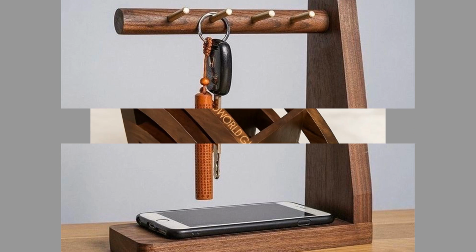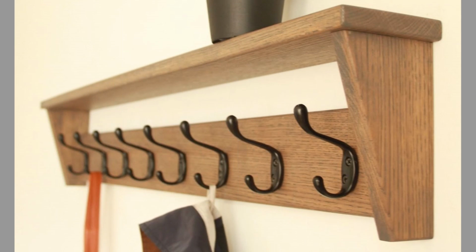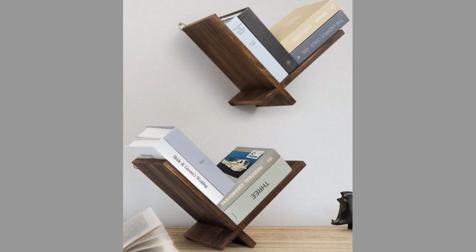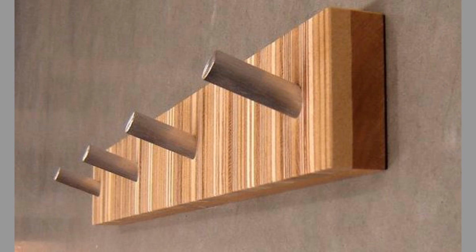One of the primary benefits of scrap wood projects is the emphasis on sustainability. In an era where environmental concerns are at the forefront, utilizing scrap wood reduces waste and promotes the idea of recycling and upcycling. Rather than discarding leftover pieces from larger projects, woodworkers can creatively repurpose these materials into functional and artistic items. This approach not only minimizes waste, but also encourages a more sustainable lifestyle. By choosing to engage in scrap wood projects, individuals contribute to a culture of environmental responsibility, making more mindful choices in their home decor.